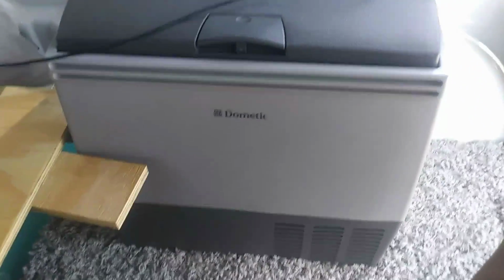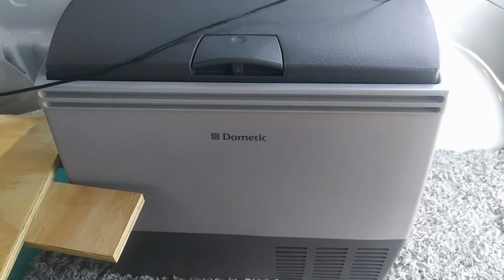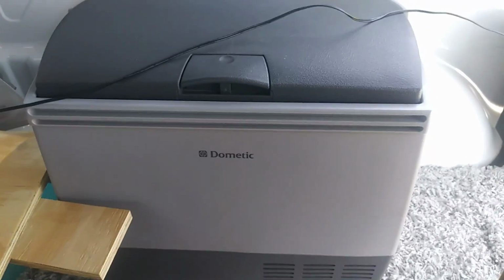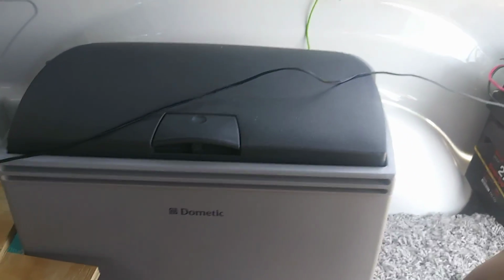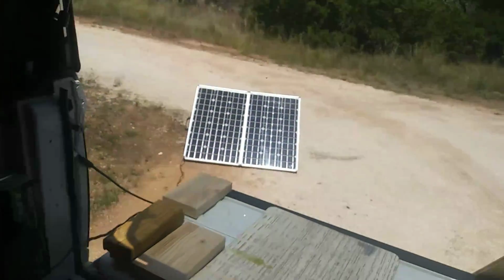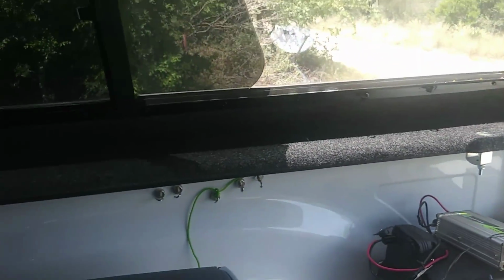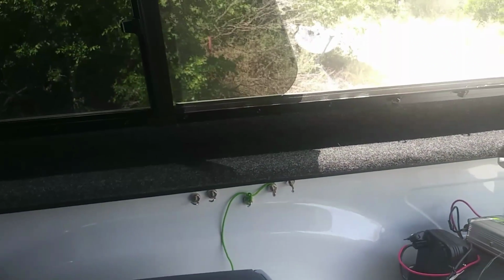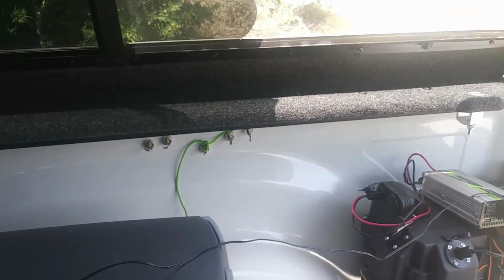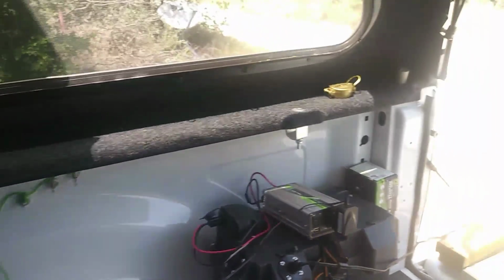And for those of you who want to know, that's a Dometic CF18 12-volt compressor refrigerator that works like a dream. And it runs off of my battery, which is charged by the solar. And that's that. But the good news is the project is underway, and I don't know that I'll be leaving real soon. Depends on what I can find in the way of good weather.